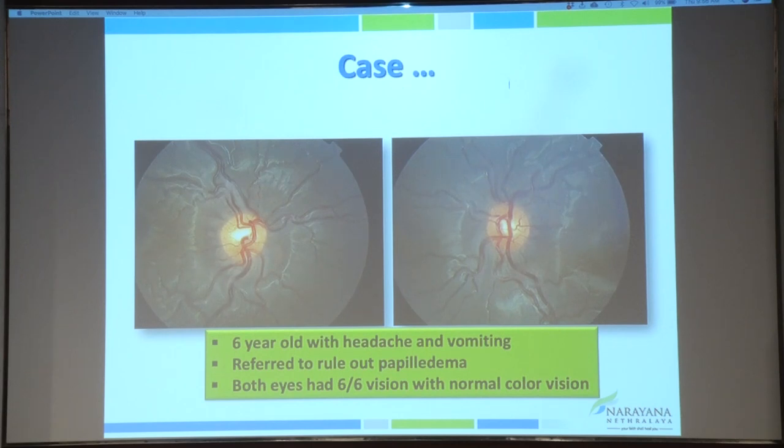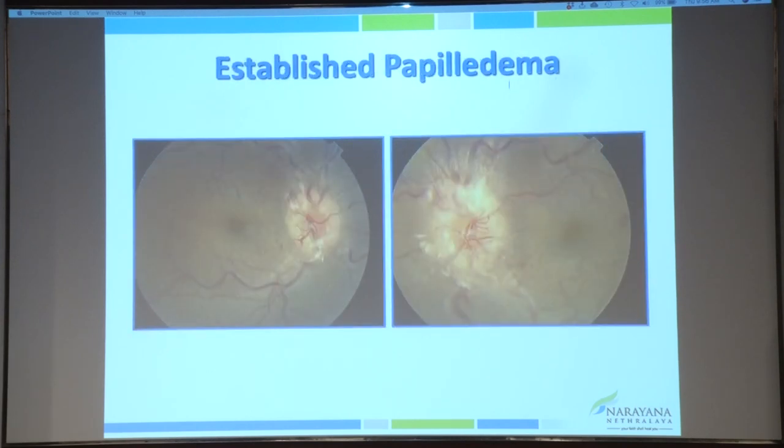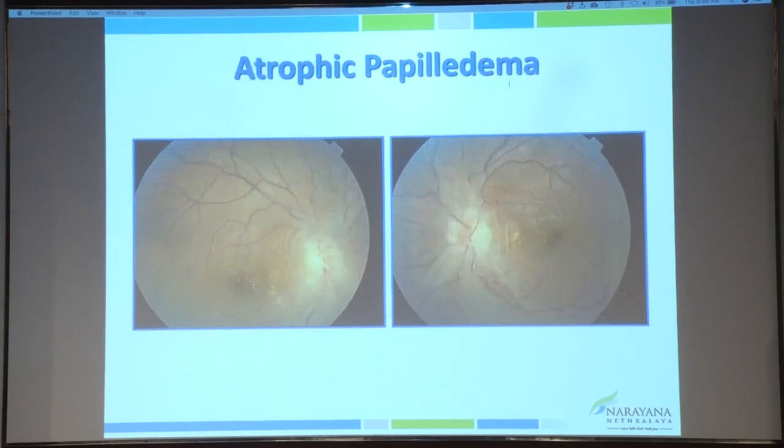referred to rule out papilledema. Vision, as you see, is not affected. Color vision is normal, unlike what we saw in a patient with optic neuritis. So this is early papilledema. So carefully notice your discs when you have a patient presenting with esotropia. These are established papilledema as it sets in, eventually chronicity, and finally atrophic.